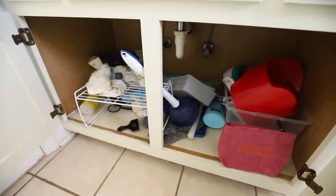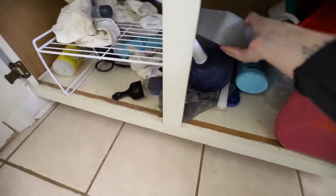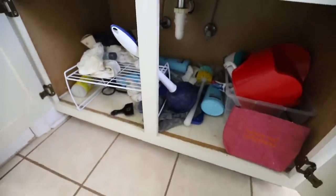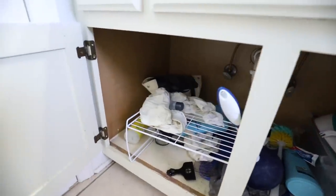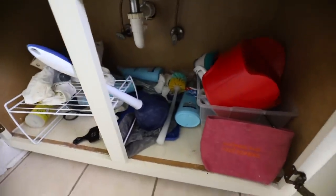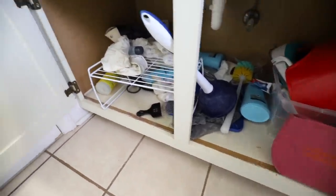So yeah, as you can see, there's just no organization. We've got a potty seat, Rosie's toiletry bag. I've been saving stuff as I move from room to room to be able to reuse it. A toilet brush, toilet cleaner, a hair pick. Okay, so all of this just needs to be emptied, cleaned out, and reorganized. Or organized to begin with. Oh, I need contact paper for the bottom of that.